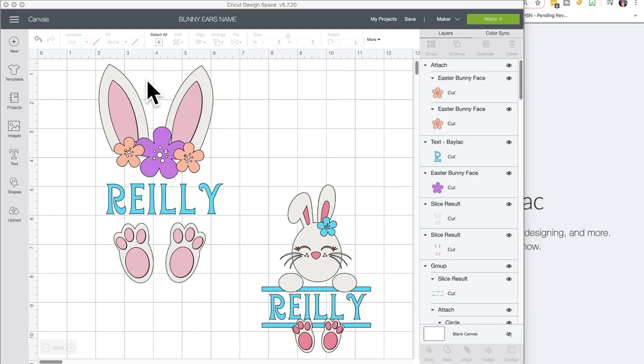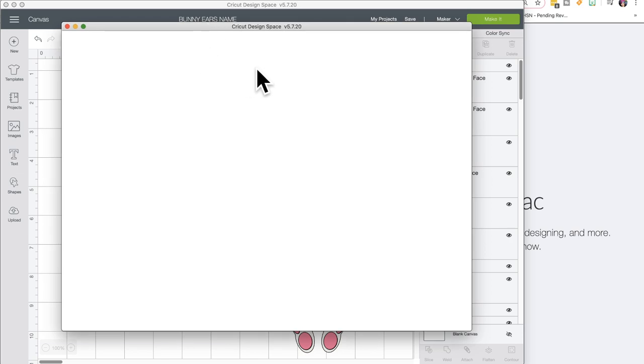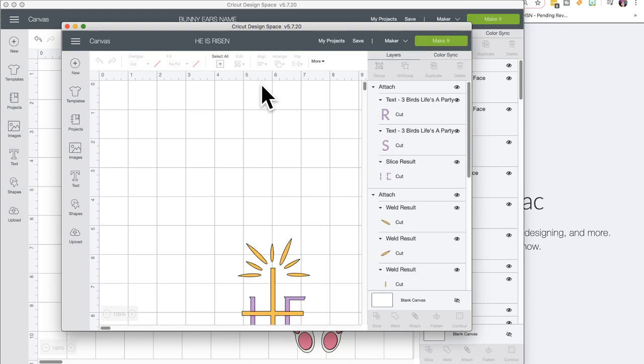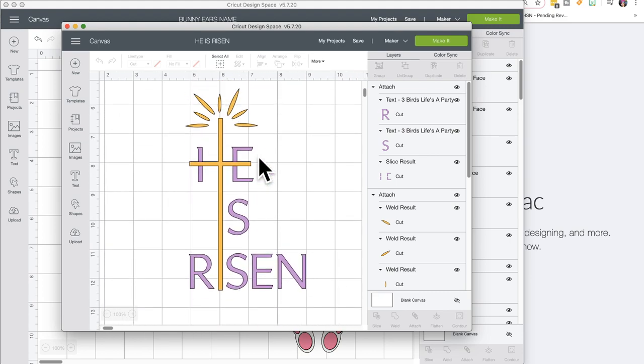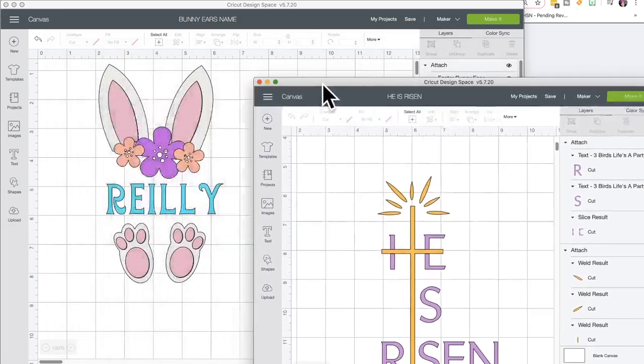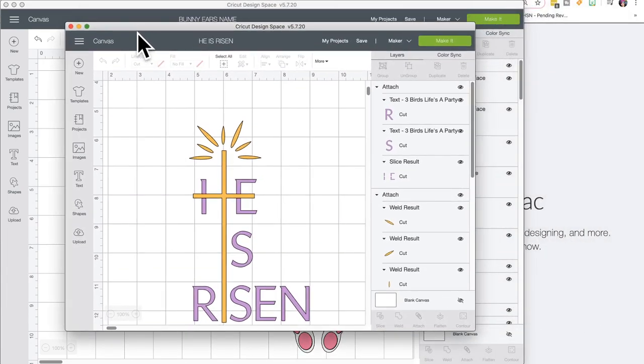Now this is the old one. Now it jumped over here. I have two screens. So now it's bringing this up to open it. Now it opened it up in the browser. Oh, I'm sorry, it did not open it up in the browser. It opened it up in the desktop app. See, here's the one we had open that we were working on, and then this is the one it just opened.